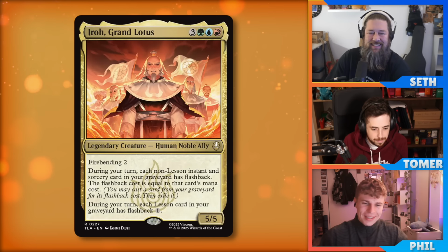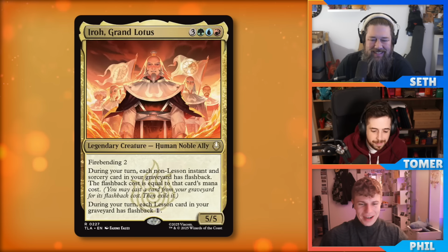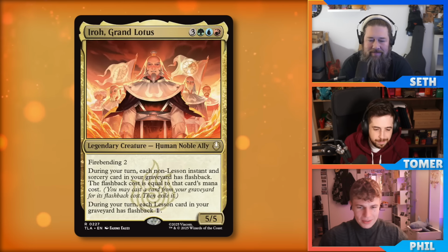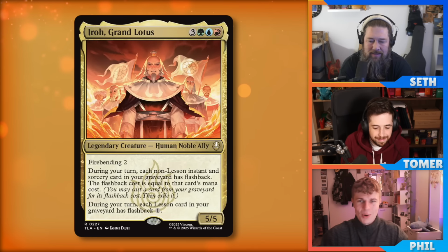Okay, I've got one. I'm still kind of a Timur War player at heart, but this one's a little different this time. Not too different, though. It's Iroh, Grand Lotus, 3 and Timur, firebending to 5/5. During your turn, each non-lesson instant and sorcery card in your graveyard has flashback. Flashback cost is equal to the mana cost. And during your turn, each lesson card in your graveyard has flashback 1.